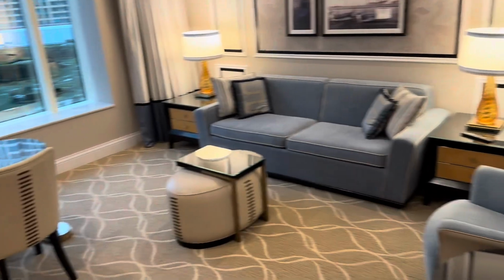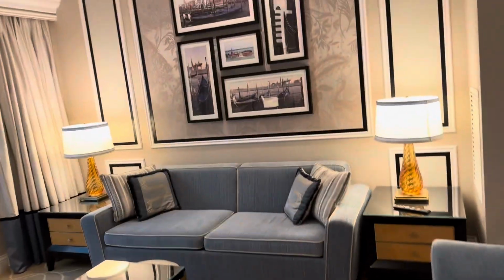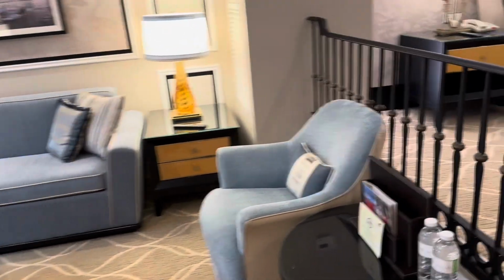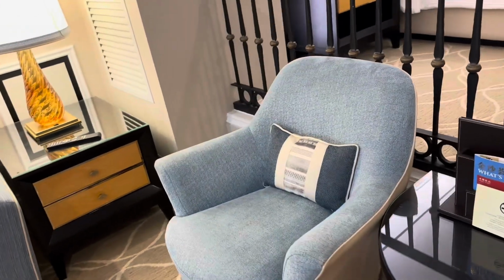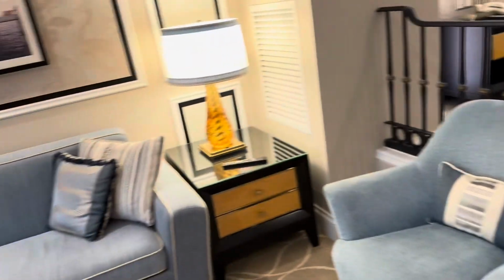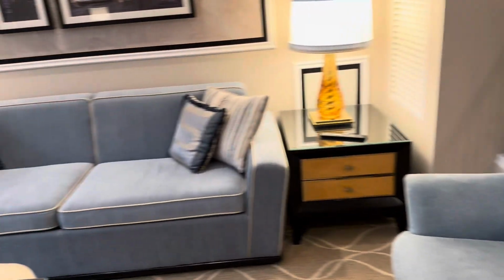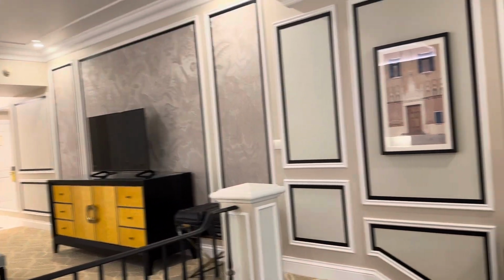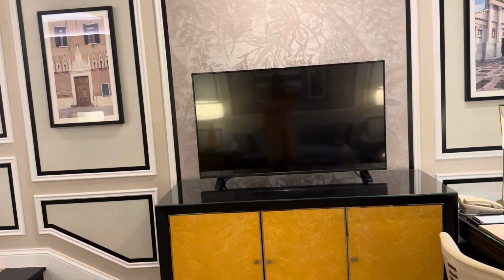Here is the living room area. It's very similar to the one in Las Vegas as well. But as I said, they may have redone the fibre and everything. It looked more stylish and more cozy to me, which is nice. This is the living room area, and they do have a work desk area. And sitting at the sofa, there is another television. So that's one on the bedroom side, and that's another one on the living room side.